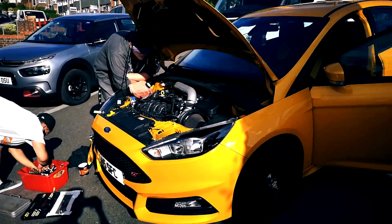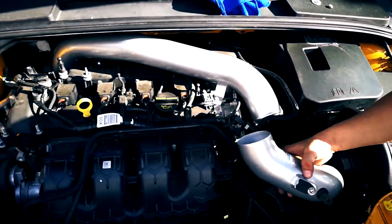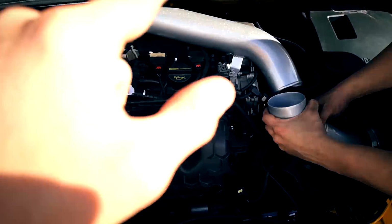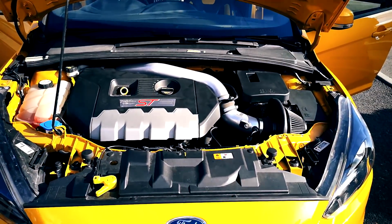Good thing we're changing this over for a nicer looking one that will sound nicer and perform better as well. So eventually got enough wiggle room to get it in there, all tightened up, all locked down. Putting this last part on now, and then we're going to hope to God that the engine cover fits. I'm pretty sure it will, but we'll have to see. First start, we need to know the MAF is in properly here.